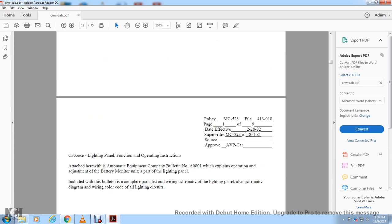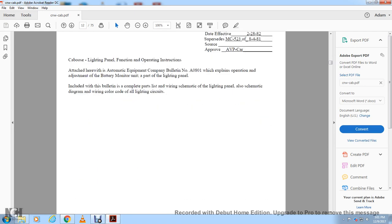All right, your caboose lighting panel function operating instructions are attached herein with the Automatic Equipment Company bulletin number A0801, which explains the operation and adjustment of the battery monitoring unit. Part of the lighting panel included with the bulletin is complete with the parts list, the wiring schematic of the lighting panel, and also a schematic diagram of the wiring color code of all electrical lighting circuits.